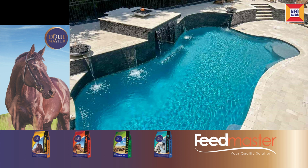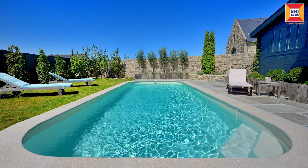Regular cleaning. It is critical to keep your pool free of dead leaves that can clog your pool and filter and can lead to cloudy water. Regularly check and adjust your pool's chemical levels as temperatures start to cool.